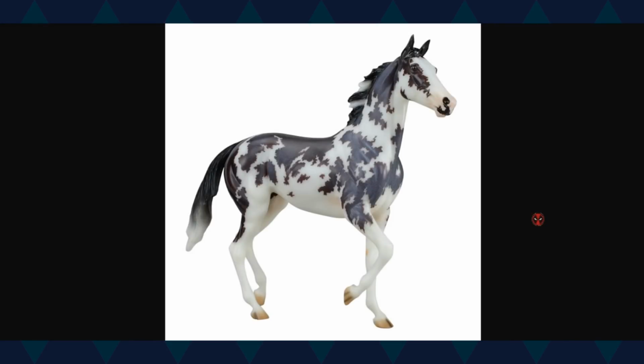Now the last special run is By a Nose, and he is actually my top number one special run I want to get this year. I really love his coloring and his patterns. It's just beautiful, and I do like the Lonesome Glory mold quite a bit. I really want this guy, and I love the striping in his mane and just the roan coloring with these really crazy markings. I just absolutely love this guy.